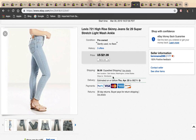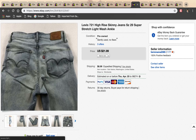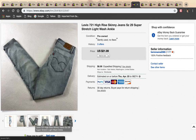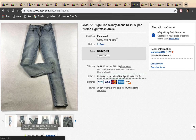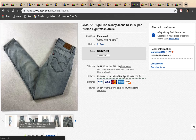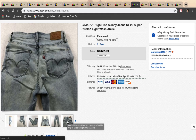All right, these I did buy at the Goodwill outlet recently. These were a pair of Levi's 721 high-rise skinny jeans, super stretchy. So I know we're not supposed to use stock photos. Don't use stock photos. I could have gotten in trouble. But I just thought the stock photo looked better than them laying on the floor. So there you go. And they sold.